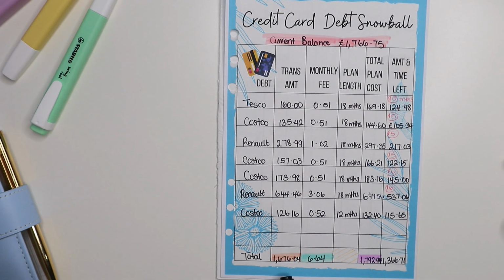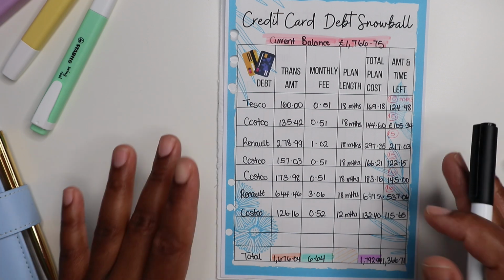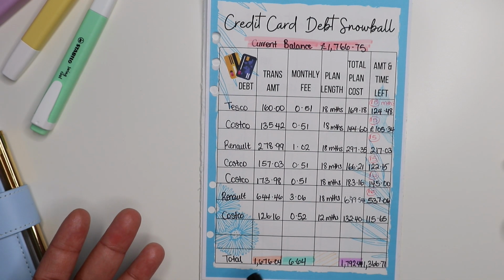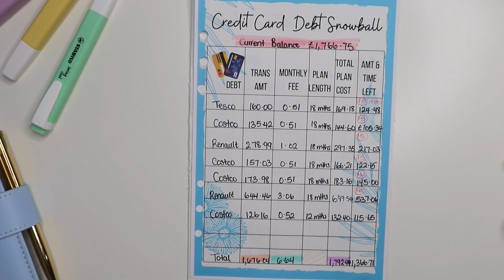Now, if we were to just work this one out on its own, let's go and work it out. We would have been paying around £31 a month. And then over this period of time, it would have gone up. Let's go with the highest one, 18 months. Well, it would have been a lot. It would have been £558. It would have been way more money if I had let this stay with just doing monthly payments where the interest is being charged. It would have been about £30-something a month added on top of it. Obviously, as the total decreases, the interest will decrease, but it would have still been quite a hefty amount compared to the $664, which would equate to the $1792.44.